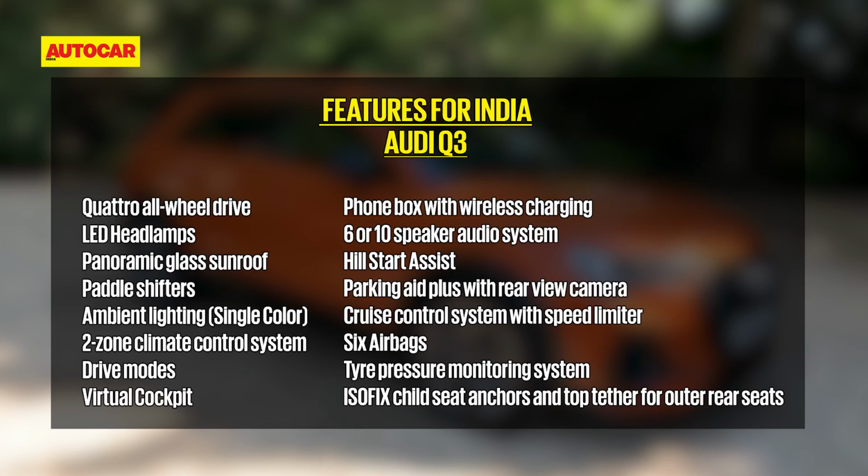Now, while you're seeing the variant I've driven in UK, here's a breakdown of the specs that you will get on both variants in India.